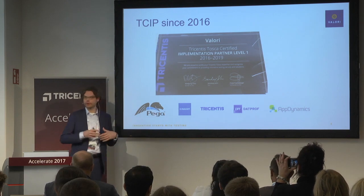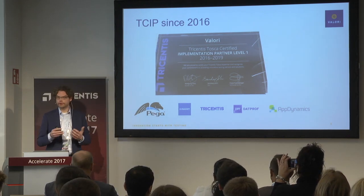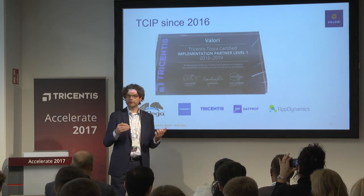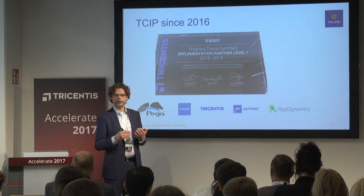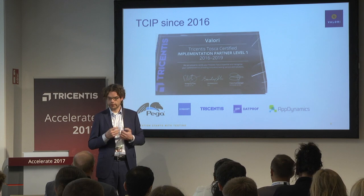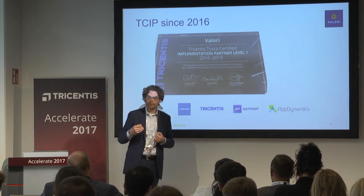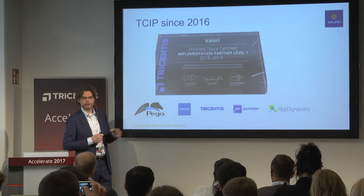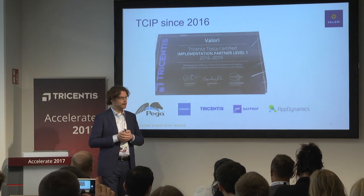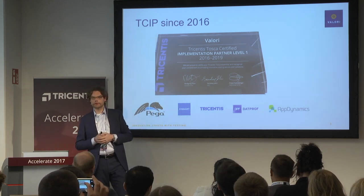We have partnerships with other tool vendors, like Parasoft, maybe you have heard of that. AppDynamics is a tool that enables you to monitor your production environment, especially looking at load tests and stress tests. If you have an application that needs high availability, you can use AppDynamics to see when the system crashes. And we also have partnerships with DATPROF and Tricentis.